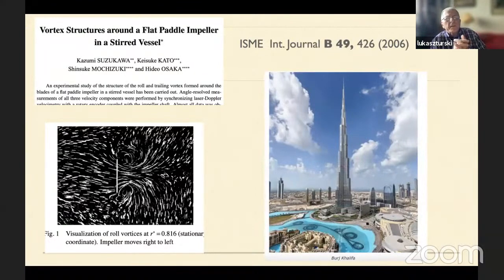What you see here is a picture of the Burj Khalifa, this incredibly tall building erected in Dubai. And there are clouds in the wind which blows towards this building. And as you see, there are no vortices. This is because the architects know that these vortices, created by a stream of air or liquid attacking a blunt object with considerable velocity, exert a strange force on that building, on that construction.